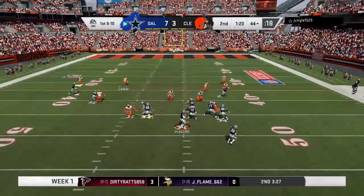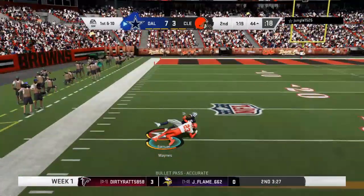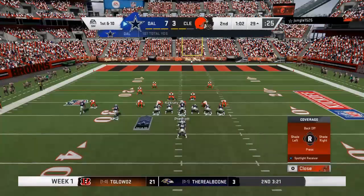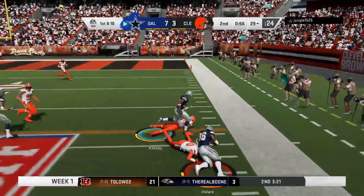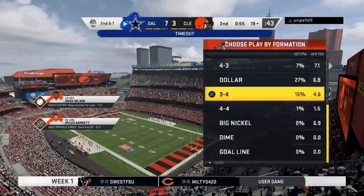26. Prescott looks to throw on first. This one complete to Curtis Samuel. And he's going to get this inside the 30. Add the gain here to the previous play, and it's better than 40 yards total. On first down, Pollard. And they've got it in the red zone now, down at about the 19.